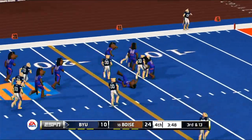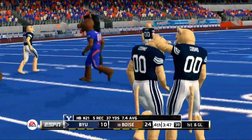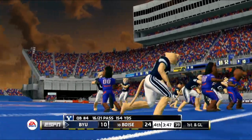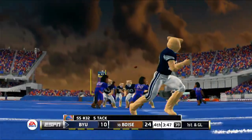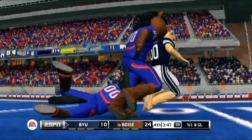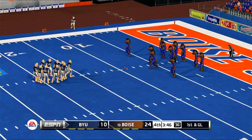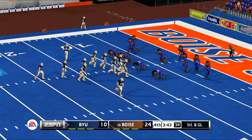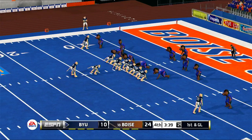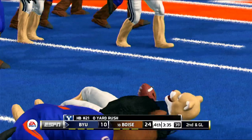Catches it, and he's looking for more. He's at the 20. Big play, and it's first and goal. Number 32 on the tackle at the 9-yard line. That makes it first and goal. It's first down, and they'll be looking for 6 points here. He makes it to the nine.